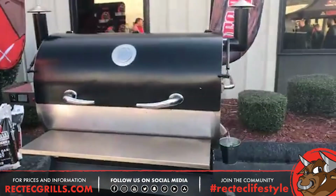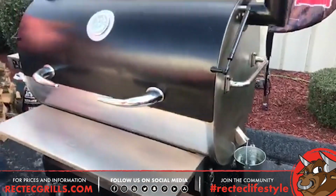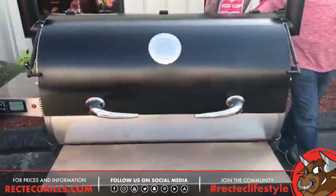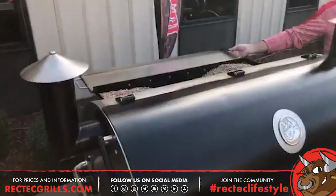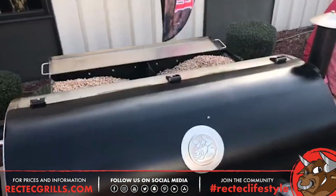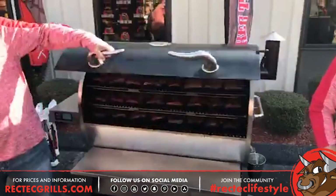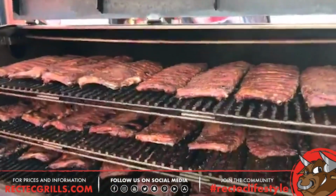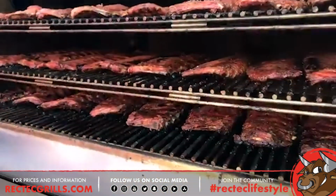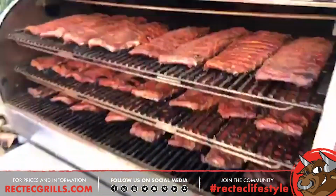It weighs in at 450 pounds. Comes standard with a competition cart, front shelf, push bars on both ends, a 53-pound hopper, and double smokestacks. It gets over 500 degrees. It has all stainless steel interiors. Show me the inside rack. 2 lights, 3 shelves, 25 racks of ribs. Oh, look at that. The crowd's getting excited. They know they're about to eat these. They're going to be done in about 15.